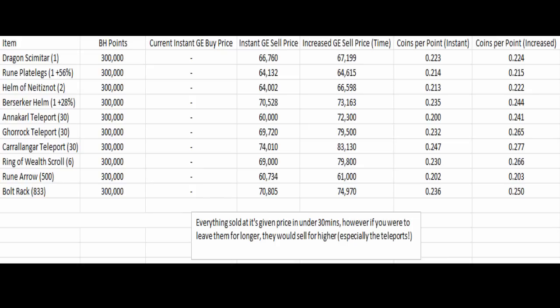I'm not going to go through every single one, but you can see the sort of margins that you've got here. Also another thing to note here, the Anarchol tabs, the Goric tabs, the Karalanga tabs and the Ring of Wealth scrolls all had rather large margins between the buy and sell insta prices. This was because of course they're less traded. This is of course where the margins come along, but as you can see the more traded items such as the Berserker Helm, the Nezi Helm, have a lot smaller margin.